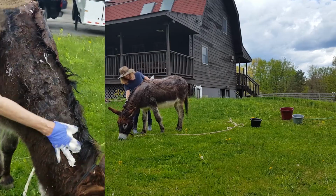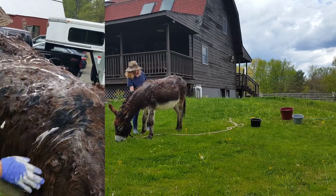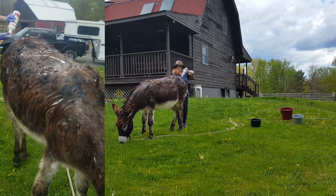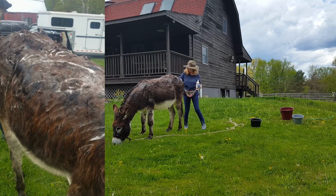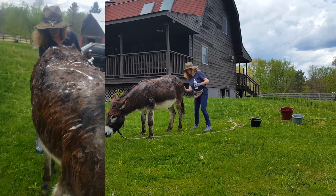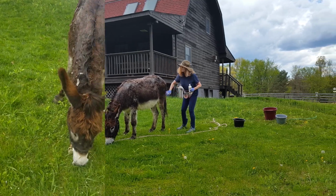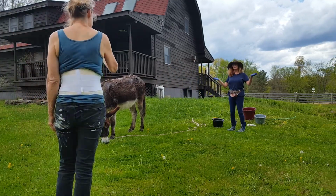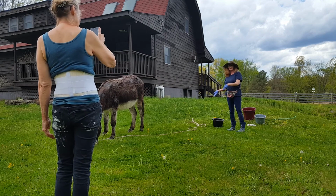And this is a lot of grass for a donkey to eat, but we're trying to really focus on this being the best experience. We're not tying him up. We're not twitching him and hobbling him. We're just trying to make him feel good about every interaction that he has with us so that it'll be smooth and seamless each time. It gets a little bit better.